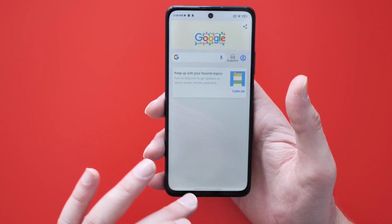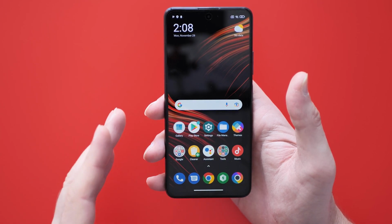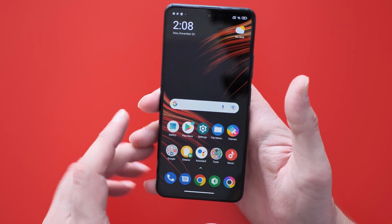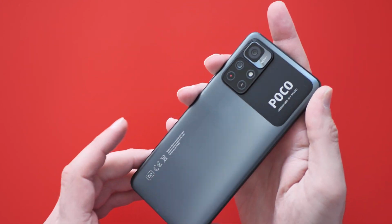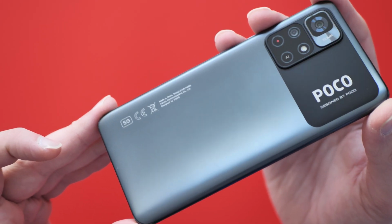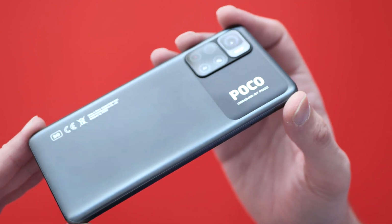Feels like a nice phone. It's feeling pretty nippy and quick. It definitely helps with that rapid fingerprint sensor as well. 5000 milliamp battery, doesn't feel too heavy. I've managed to clean the back up there, look. You shouldn't be able to see any sticky crap now.